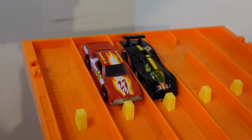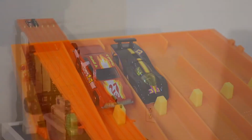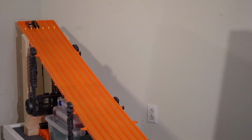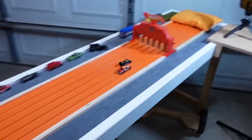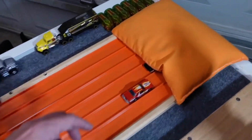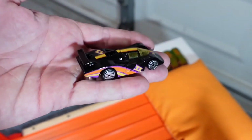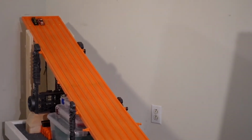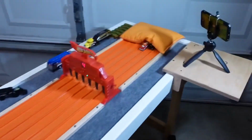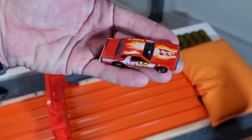All right, let's see if the Fairmont has what it takes to beat out the number one spotted Solaire CX4. On your marks, get set, go! Not this time. Lane swap, Solaire in lane number five. On your marks, get set, go! Fairmont, with the whole shot, kept the lead the whole way down. Let's check the video.